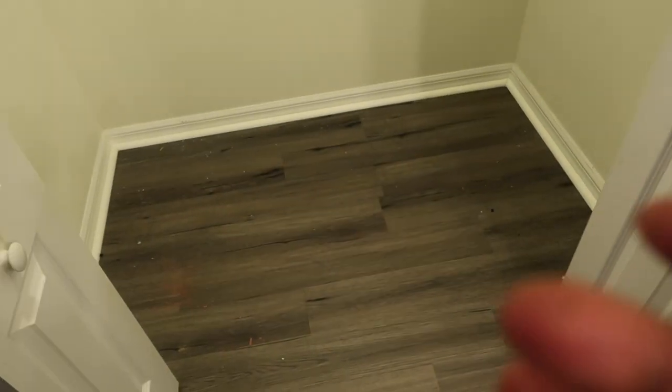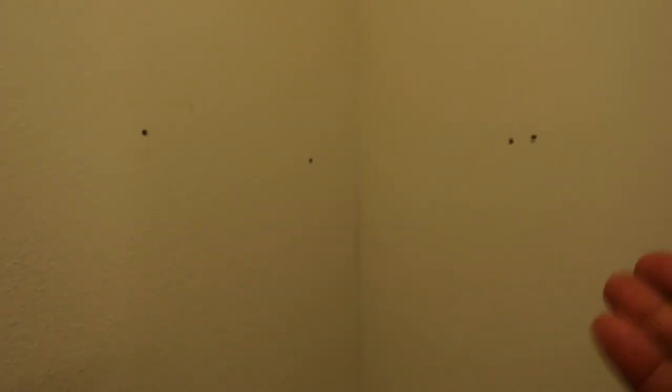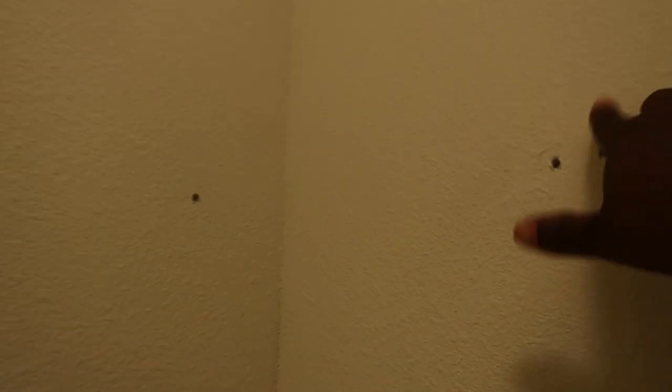Alright, so I officially did that and took all the holes out. And it's not a lot of damage. It's not even really any damage. These are easy to patch up if you wanted to patch it up. I don't have anything right now to do that with. So I'm just gonna get ready to paint the walls.